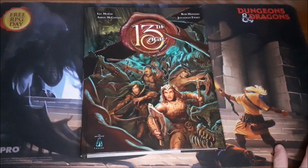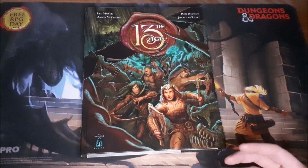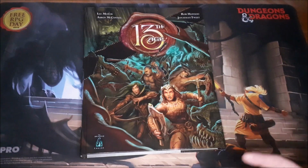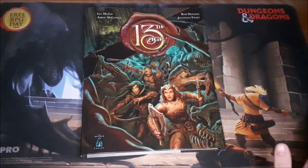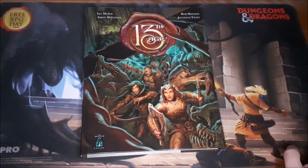I wouldn't go so far as to say that this fixes 4th edition, because I know a lot of people have sort of said that. I think it's its own thing, and it's borrowed elements from 4th edition, but you've got a lot of differences between this and 4E. Now, I think both are perfectly fine, and I think both are worth checking out and having an open mind while checking it out.